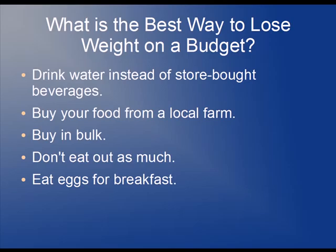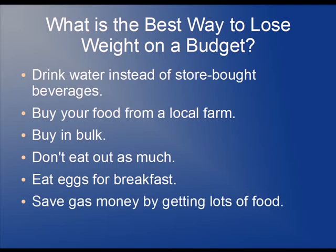Also, eat eggs for breakfast. I eat 4 jumbo eggs for breakfast each morning that I got from my local farmer, and I pay $3 for a dozen eggs. So each serving or each breakfast for me costs about $1. That's pretty darn cheap. I actually do cook it in coconut oil, so maybe my total breakfast cost might be around $1.25.